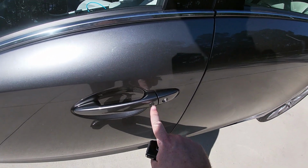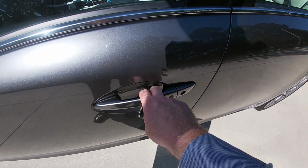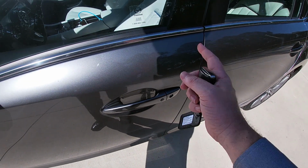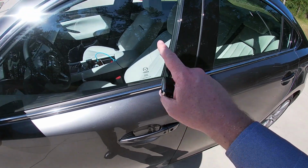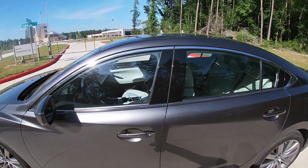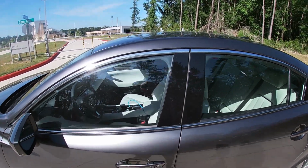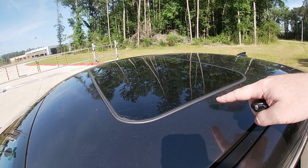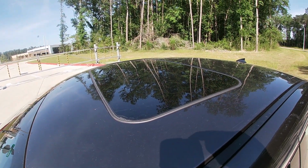Now, you do have the buttons for locking and unlocking right here. There's no touch pads on the back of the door, so you just simply push the button once to unlock the driver's door. You hit it again to unlock all four, or if you go over to the passenger side, you hit that button once and that unlocks all four of the doors at the same time. And then last but not least, we do have a standard size power tilting and sliding sunroof up top.